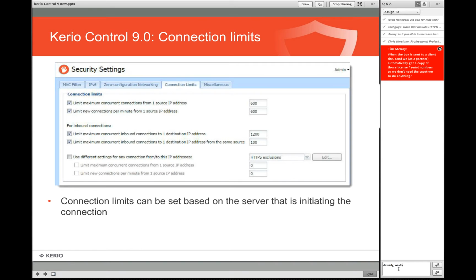Kerio Control lets you limit the maximum number of connections initiated from one server or from one source IP address. It also lets you limit the number of new connections per minute from one source IP address. So this gives you two complementary ways to ensure that a server initiating connections is not causing issues for your network.